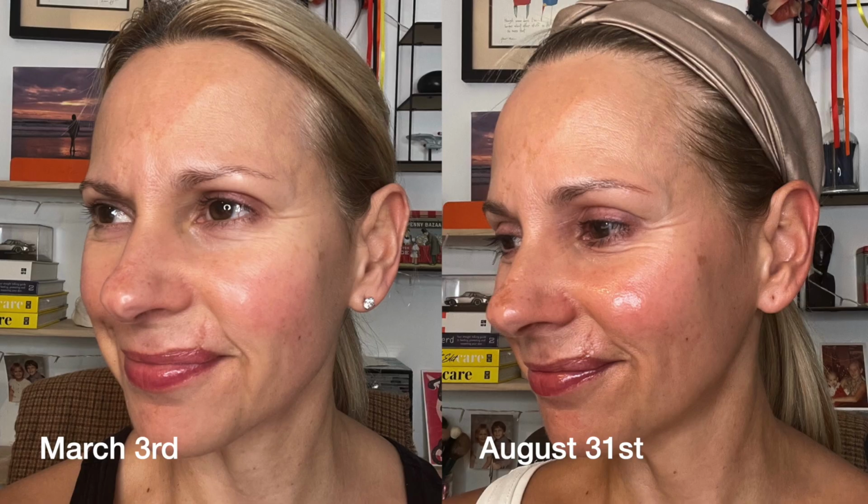And then we're looking at another set where I'm slightly turned to the right, so you can actually see the crow's feet a bit better. And these look way worse to me. They just look deeper. There are more of them, particularly the crease under my eye.